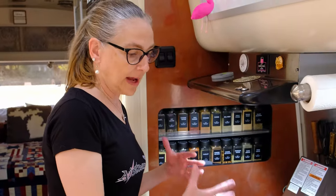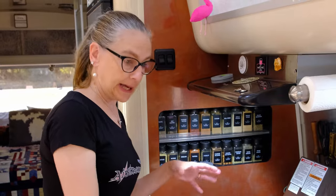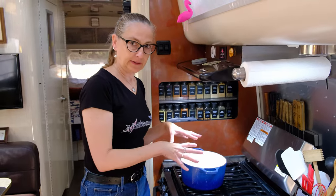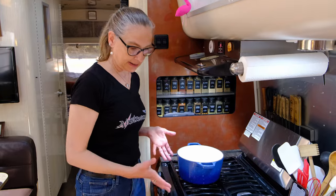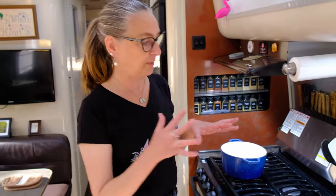We'll be sauteing all of our vegetables and our beef and the bacon. And then we'll be adding the liquid later and putting it in the oven for a couple of hours. So this pan works great to move from stovetop to oven.